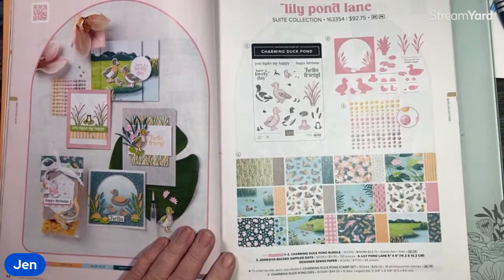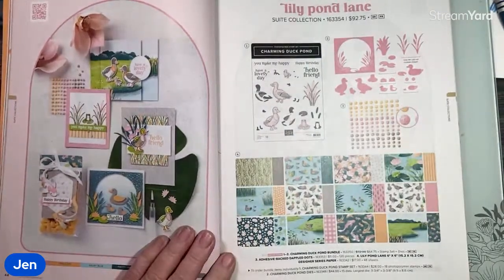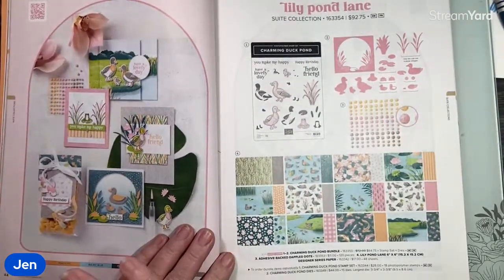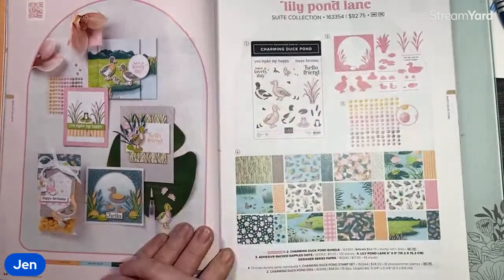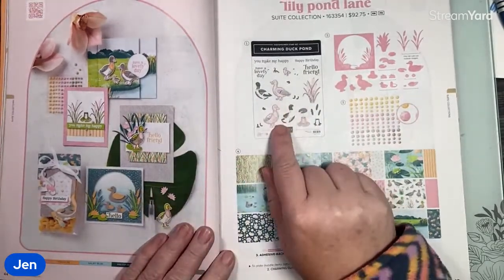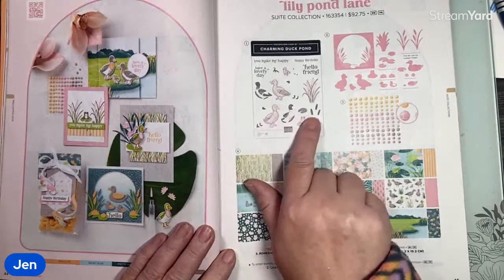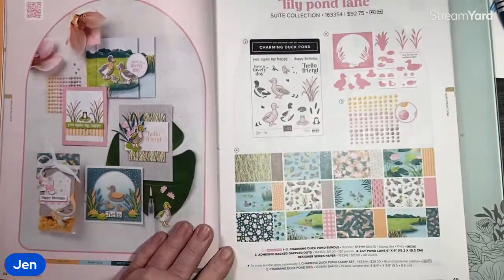I am a scientist, so I like biology. So I chose this one because I just think it's absolutely adorable. But a lot of people look at the ducks and they're like, yeah, whatever. They're cute, but I wanted to show tonight that you don't have to do ducks and you don't have to do froggies. You can do some really cute cards just with the DSP.